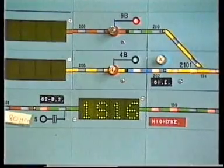Right, so you don't refer to it by a time of leaving King's Cross or by the engine number or anything like that. From now on until it leaves you, it's known as 1S16. That's right, and if we refer to that train in any of our communications, everyone knows which train we're talking about.